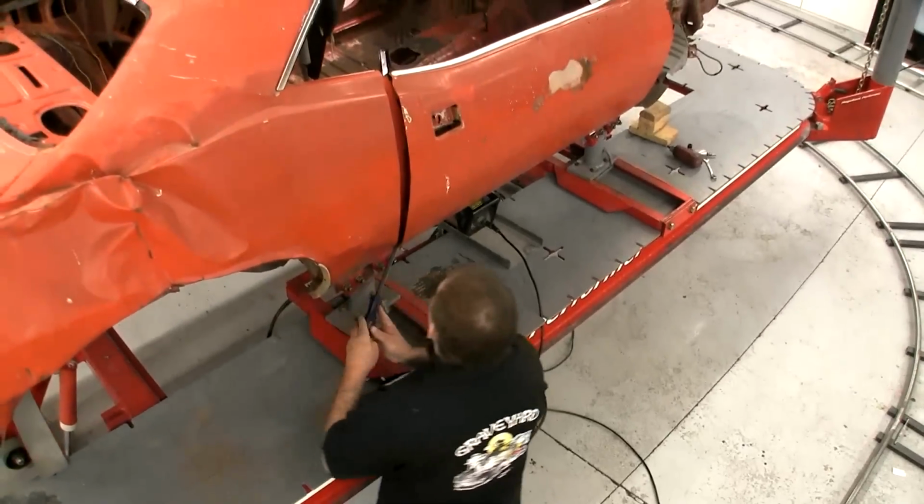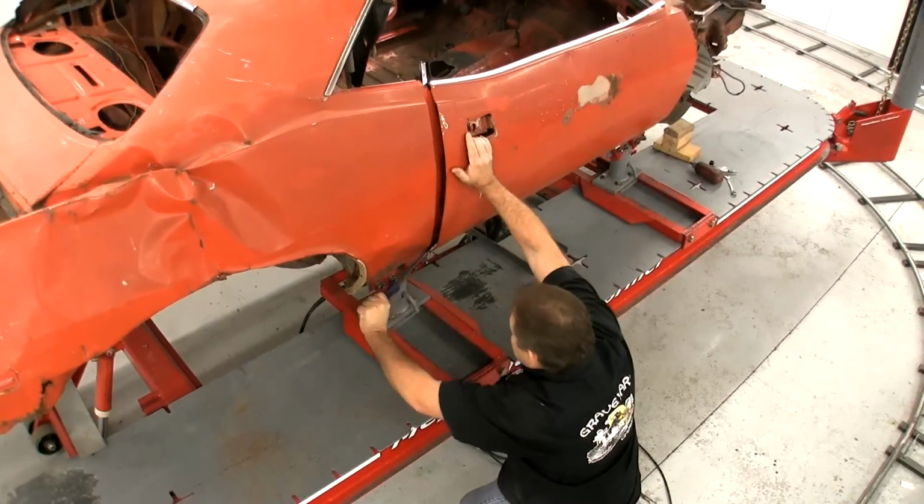Yeah, when Mark got the Phantom Cuda and told me he was going to document the restoration of it, then he had the idea of starting a television show with the four of us. I said, if anybody could do it, he could.